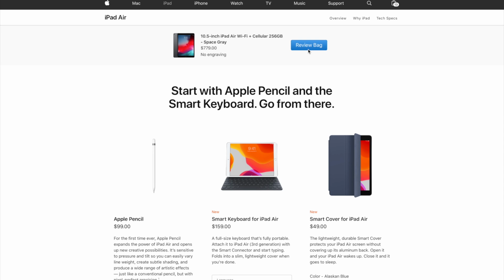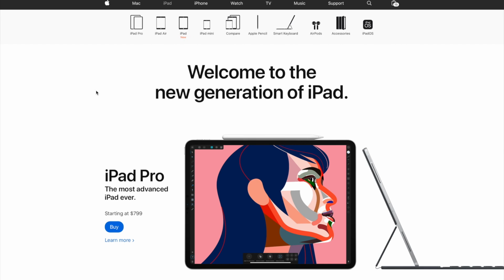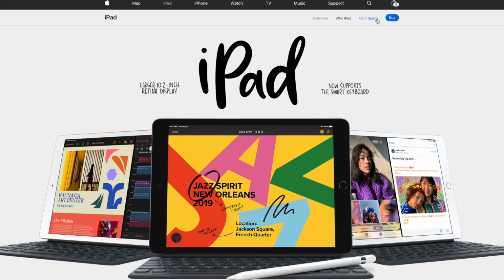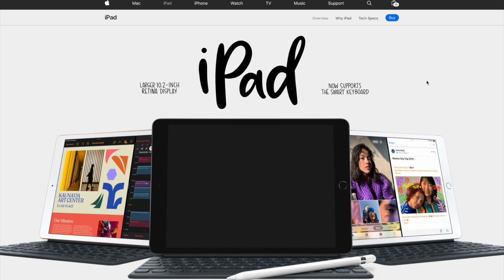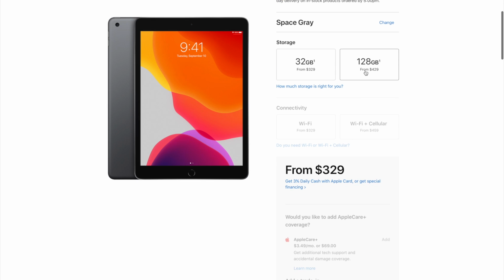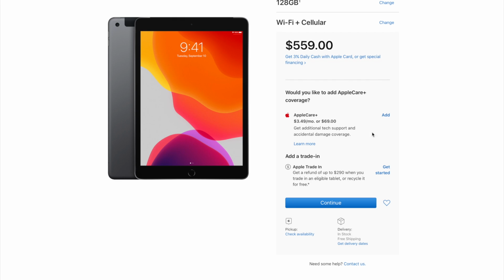I go review bag. And I'm going to change the quantity to 3 because I'm getting 3 colors. So that's $2,337 if you want to buy all the colors from the iPads or iPad Airs. Now we go to the iPad, which was refreshed and launched September 30th in 2019. 3 colors over here too. The max is 128 and Wi-Fi plus cellular, that's 559.